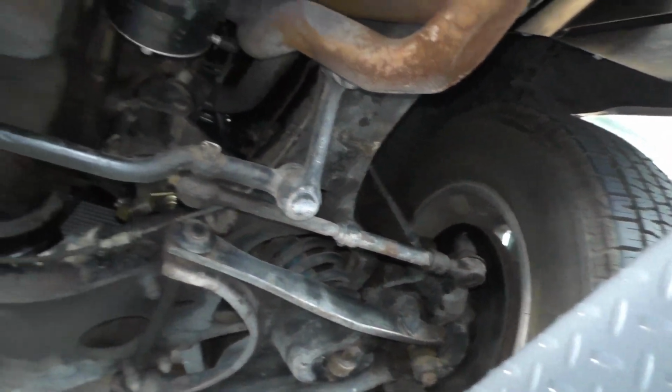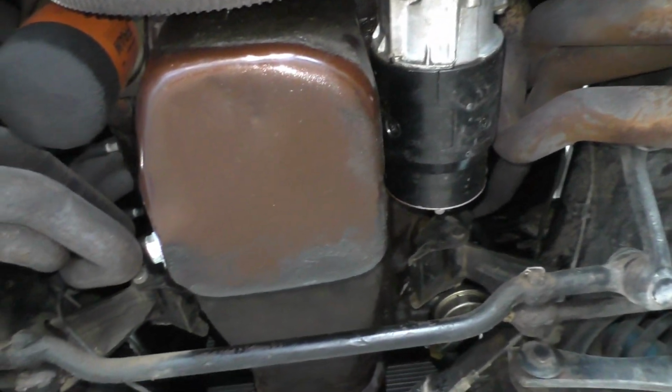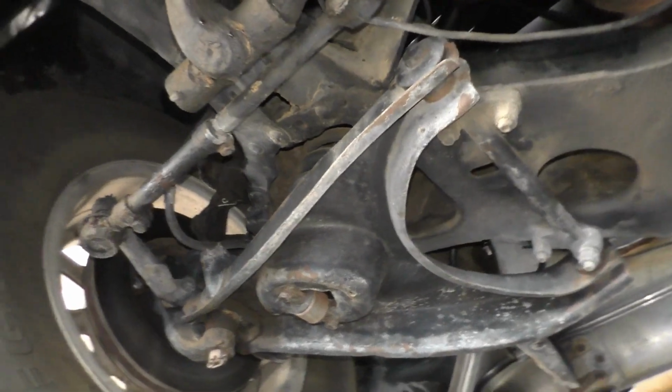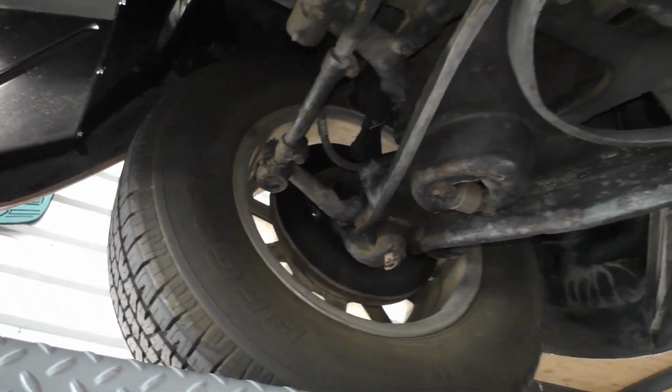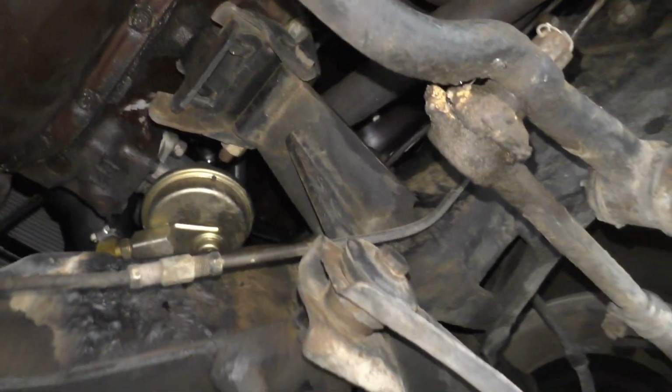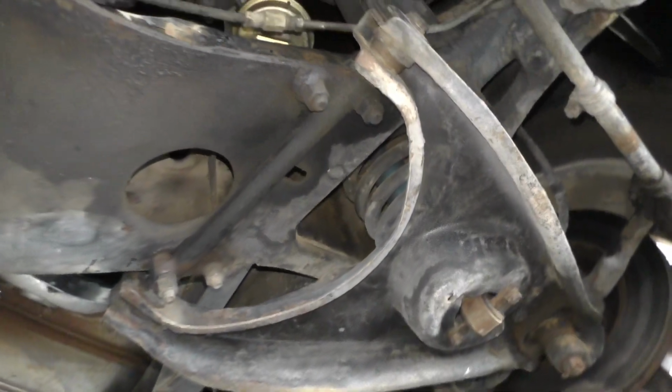Factory suspension, non-power steering car, factory style starter. The oil pan's actually the body color of the car, so somebody at one time spent a lot of money on a restoration of this car. Up into the fenders here. Disc brake upgrade on the front, so pretty much all stock except for the disc brake upgrade. Has a new fuel pump on it, again due to sitting, and the carburetors have been gone through.